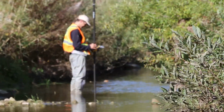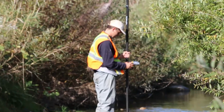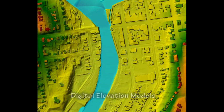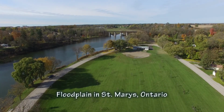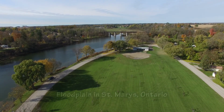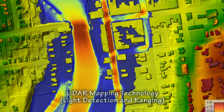We had a longer period of hydrometric data, and many other inputs like the digital elevation models and topographic information that are essential in our floodplain modeling. So they have been improved. We recently received the LiDAR data that we are using in our new developments and in modeling.